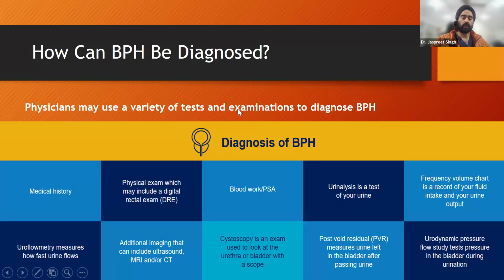Uroflowmetry is a test we do in the office. It's a flow test where patients will come into the office with a full bladder and empty their bladder into a machine that helps us to assess the pattern of the urine and also how good the stream is, or with what force somebody is urinating.